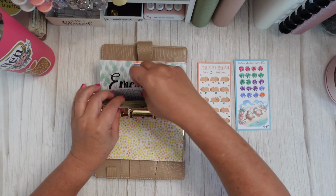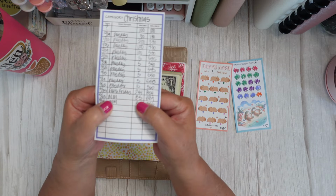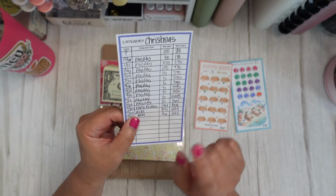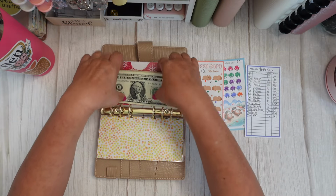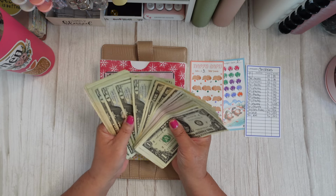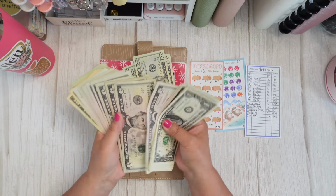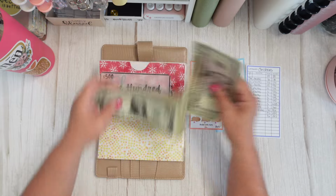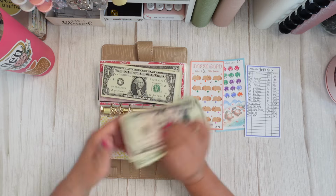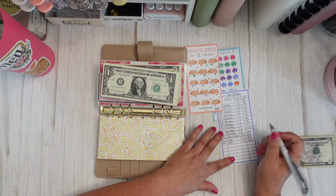Okay, so let's go to Christmas. And we need to take out $85. I don't know if you can see that. So, I stuffed $85 from Mini Monday that was supposed to go to emergency. So let me just take out $85. It doesn't matter the denominations at this point, you guys. It's just a mess. Okay, so I'm taking out 20, 20, 40, 60, 80, $85.